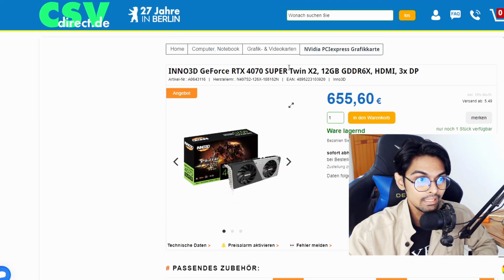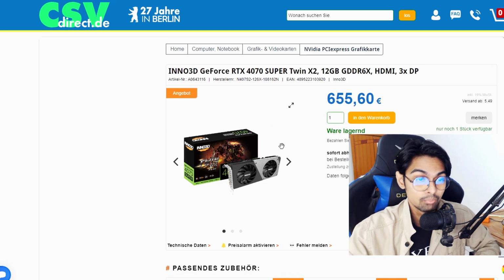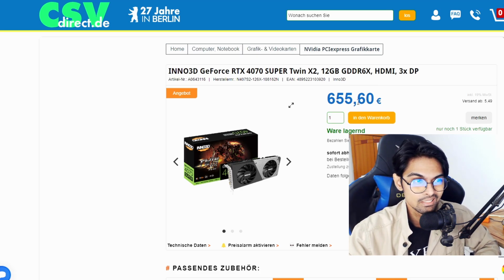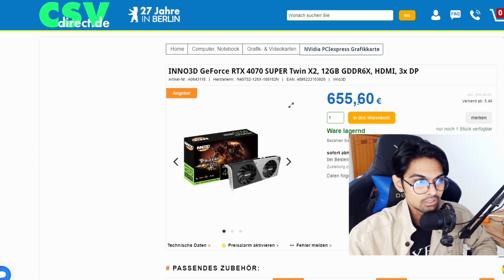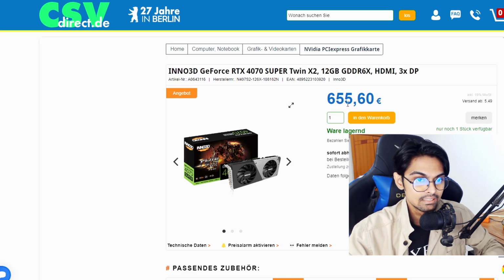We also have Eno 3D, which has introduced this card here, which again, is an MSRP model, but it is below MSRP because it's 655 euros, and I'm guessing the MSRP for that is like 670 or 680, or even below that when you compare. I'm not really sure how much of a difference this one has, but yeah, it's still below MSRP, so it's pretty neat.